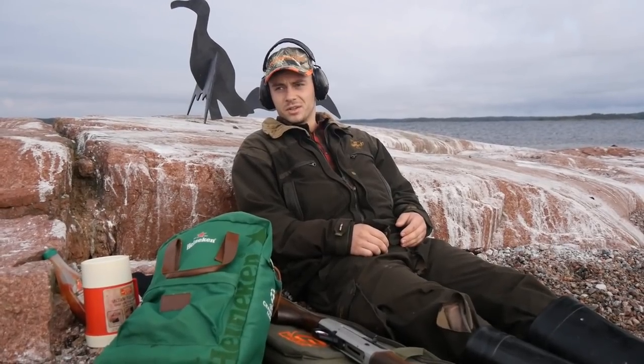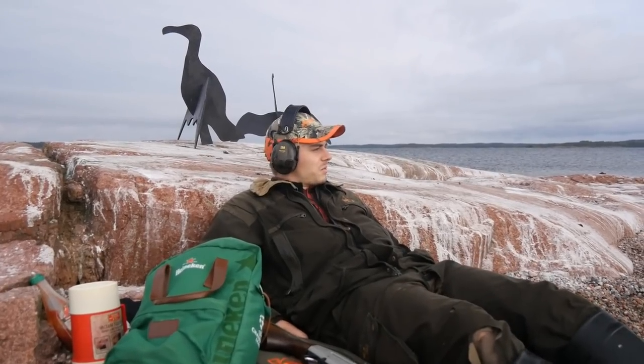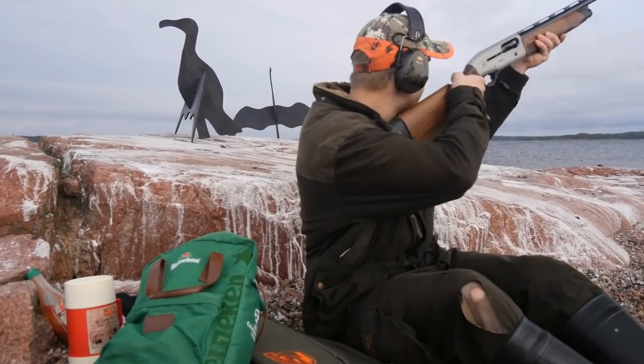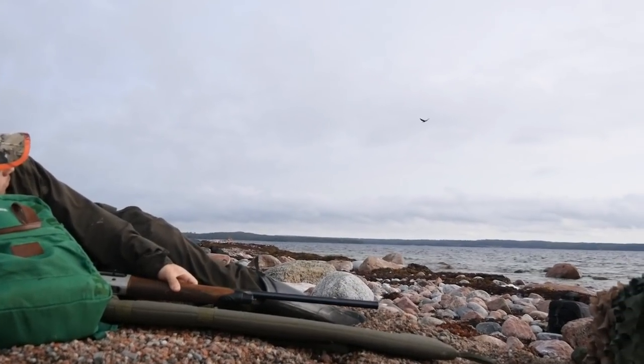It's very important to be very low, like this or something. And when the cormorants come in range that you can shoot them, you go up like this and kill them. Take him.